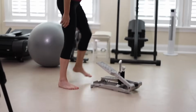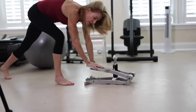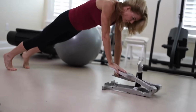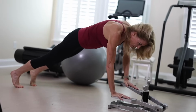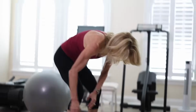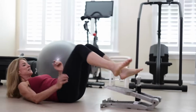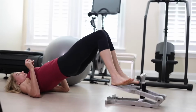But that's not all you can do with this. You can also do these super hard planks. And hardest of all, guaranteed leg cramps in like 5 seconds. You can do glute and hamstring work.